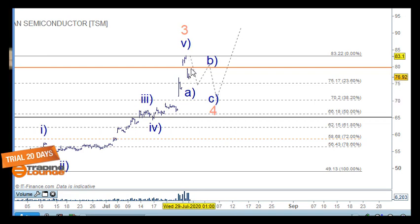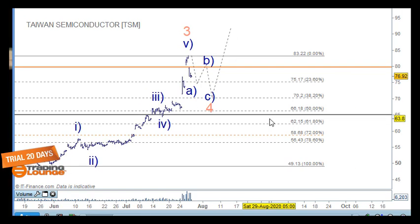Should you do it on the first swing down or should you do it on the last swing down? I think probably split the bets and average them out. But certainly this stock will be at $100 in due course.